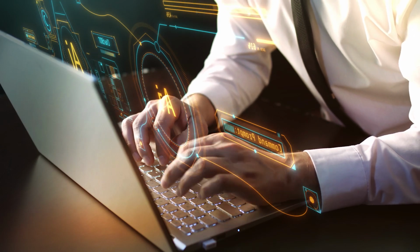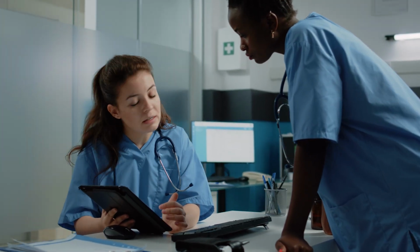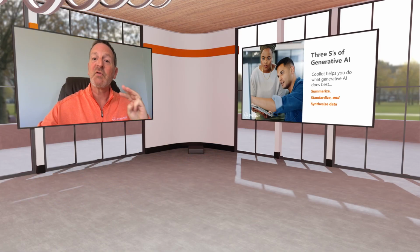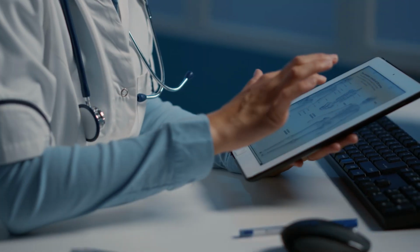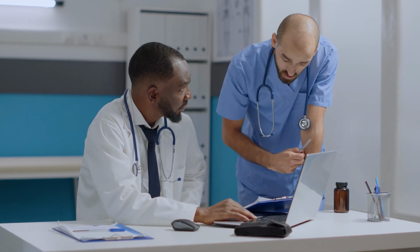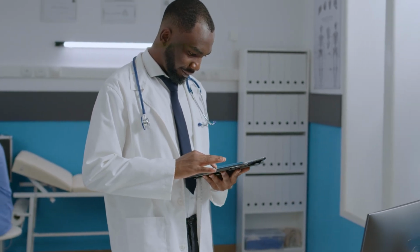So I think the answers to these questions start with an understanding of what is Gen AI really good at? Copilot will help you do what Gen AI does best, and that is to summarize, standardize, and synthesize data. And I call those the first three S's, in that Gen AI can summarize substantial amounts of data, notes, and images. And then it can synthesize or create reports, notes, emails, and other needs from data or other materials. Then it can standardize those notes, reports, or emails however you see fit, and can do all of these things through a Copilot using nothing but a series of simple texts, or what we call prompts.